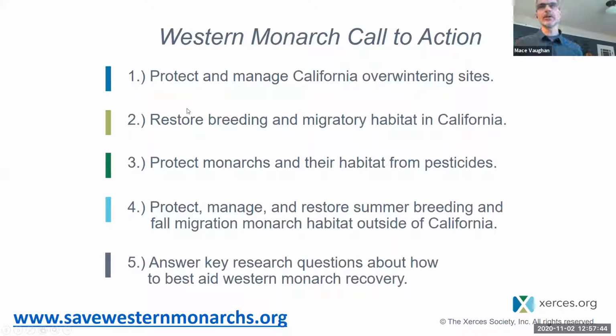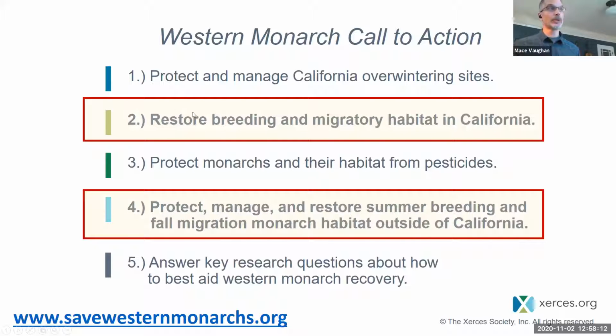So the call to action is similar to what we've talked about or what's been discussed for the East. And I want to focus on just a couple of aspects. One, actually, I'm not going to touch on much, but if you're a Rotarian living along the California coast and can play a role in protecting or managing California overwintering sites, that is, in fact, something that is really helpful. But that's just in that one band along the coast. However, no matter where you are in the West, you can really play a role in helping to restore breeding and migratory habitat, as well as managing and protecting those summer breeding and fall migration grounds throughout the West.